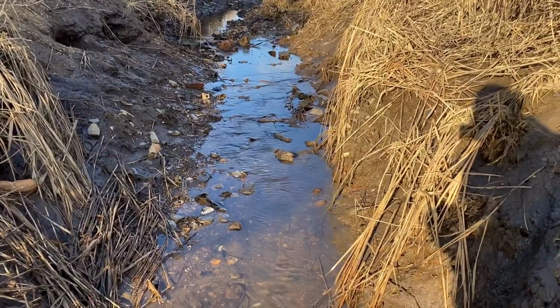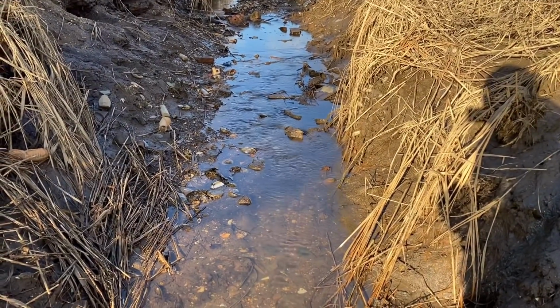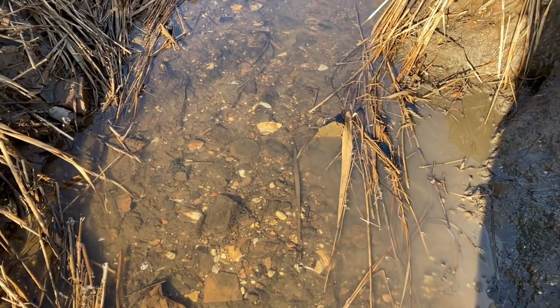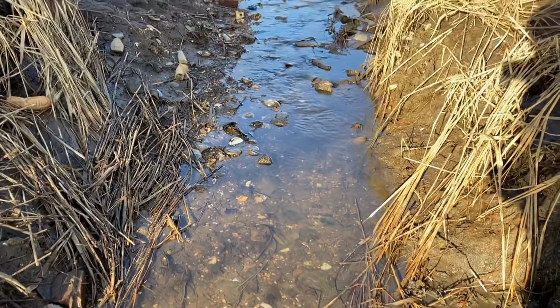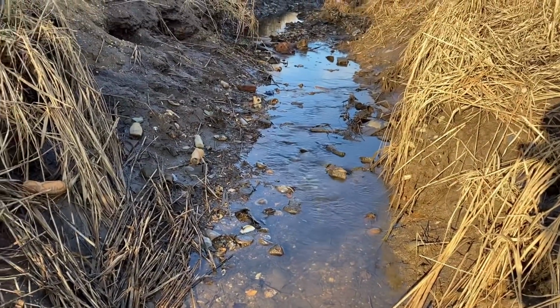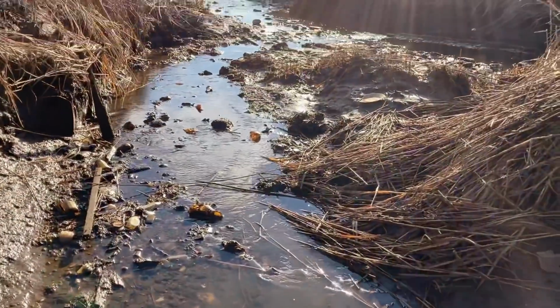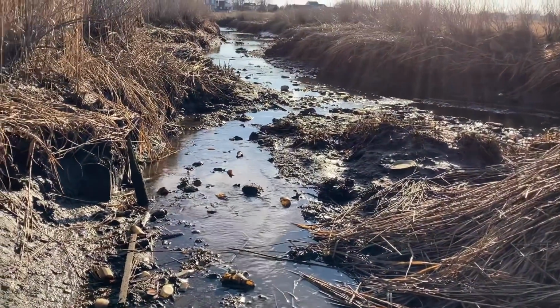Well, we have the start of a new week, and it is a bitterly cold day. But we're not frozen up here yet. And I got some great sunshine to help me out with spotting a few things. I'm going to look around for about an hour. Look how great that is.